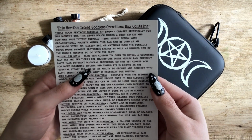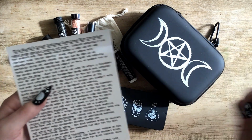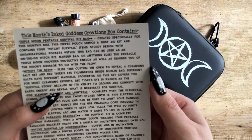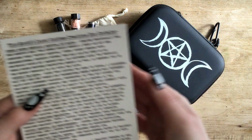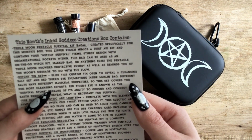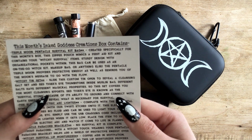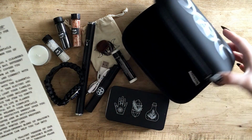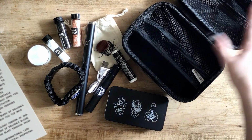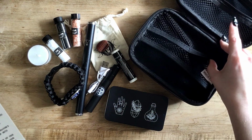So first up is the Triple Moon Pentacle Survival Kit Bag. I assume that's this. It says it was created specifically for this month's box, which I freaking love. This zipper pouch mimics a first aid kit and contains your witchy survival items. Sturdy design with original pockets within. And yes, with all of those pockets, there's plenty of space and plenty of room for everything. And it's got multiple compartments.